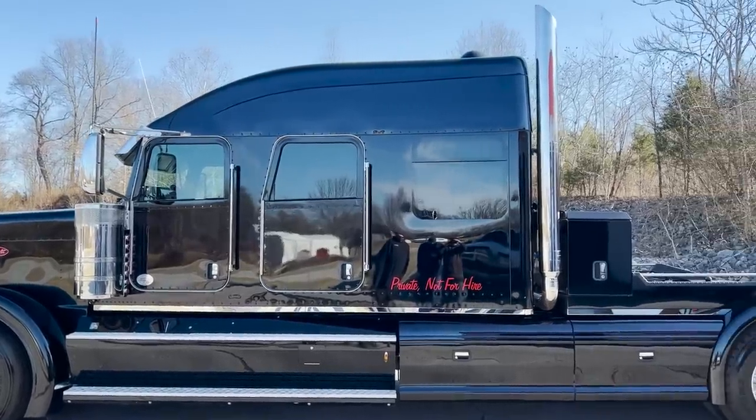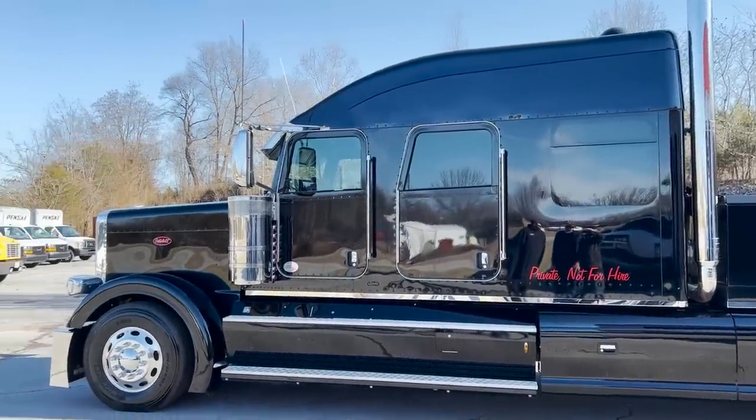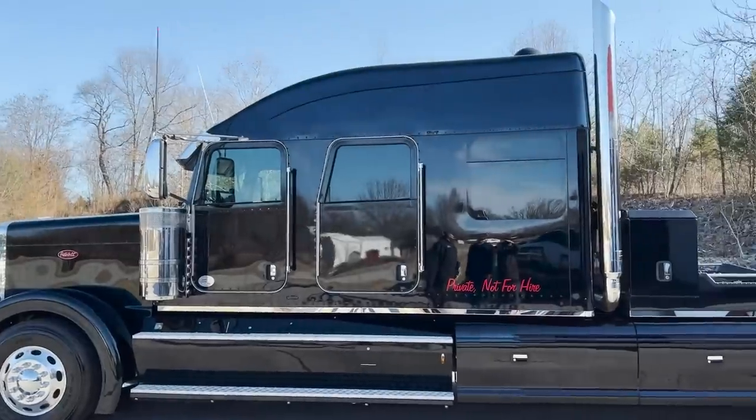And then it's got this extra space back here, which inside's got a couch. Yeah. And it folds out into a bed. So technically it does have a bed in it. It does still have a bed. Yeah, it still could be considered a sleeper. It's a jackknife sofa.